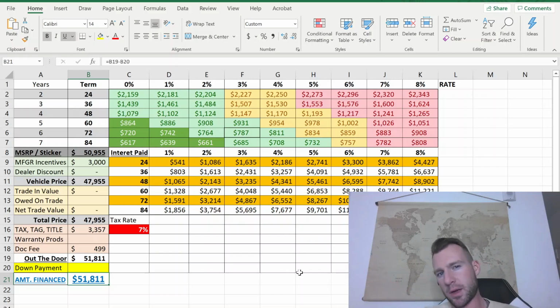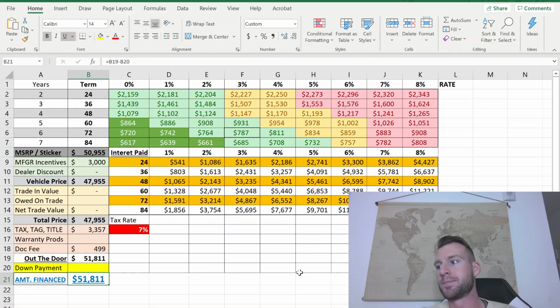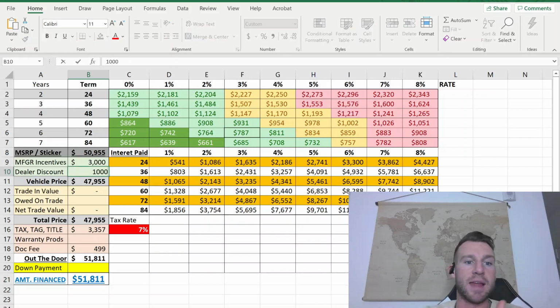You see what I'm putting down here? You can eke yourself out a margin by not paying for options that don't put money back in your pocket when you trade it in, and by also negotiating a decent deal on the front end. Obviously, you want to get pre-approved and get a good interest rate. If you're going to finance it, you're going to want to try to negotiate a little dealer discount in here. Say $1,000 or $2,000 off.